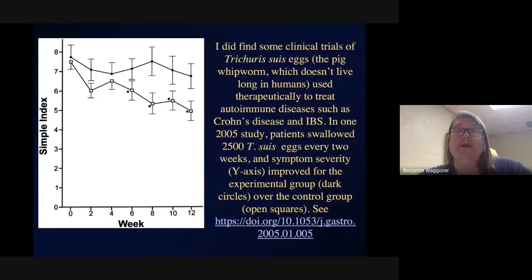Because somebody was interested, a couple of people have asked questions about this. The FDA has actually approved as an experimental treatment the eggs of the pig whipworm, Trichuris suis. Insert line about woo pig suis here. These don't live very long in humans. They will hatch, but they can't do much damage, and importantly, they don't reproduce within humans. And the eggs have been tested therapeutically to treat autoimmune diseases. I think I mentioned earlier that theory that autoimmune disease results when you don't give the immune system enough to do. And by stimulating it with low levels of parasite infection, you can actually improve its functioning and keep it from attacking normal parts of the body.